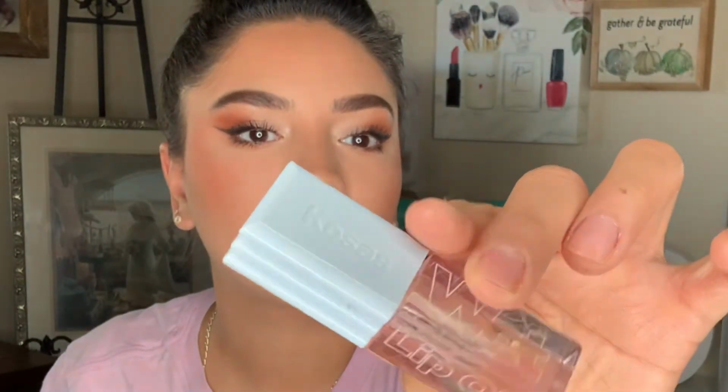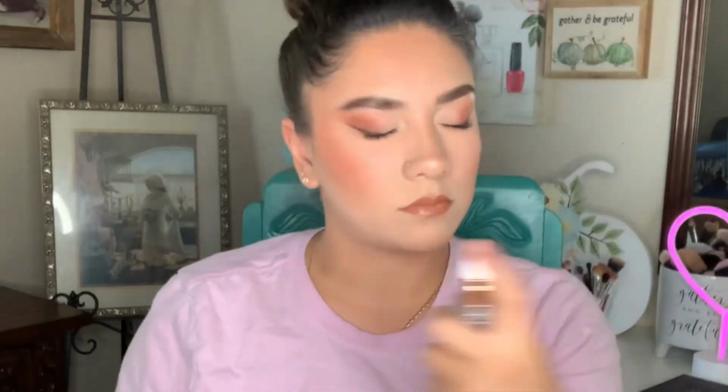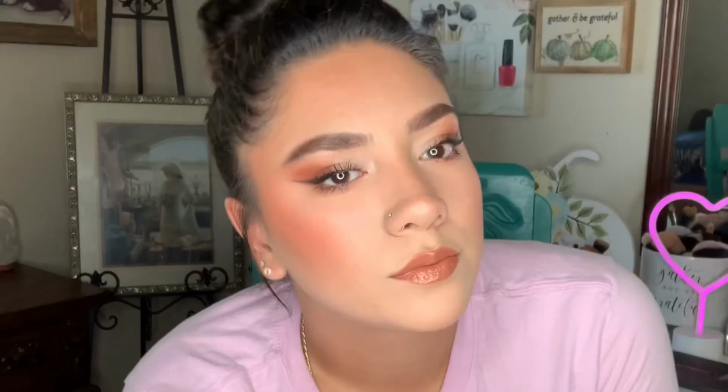And here I'm taking the Kosas lip oil in the shade Jellyfish. I just love how moisturizing but not sticky this lip oil is. I know it's kind of pricey, but the ingredients in this product are super amazing. To set my face in place, I will be taking the Charlotte Tilbury setting spray just because I didn't want to lose the glow. So here's the finished look.